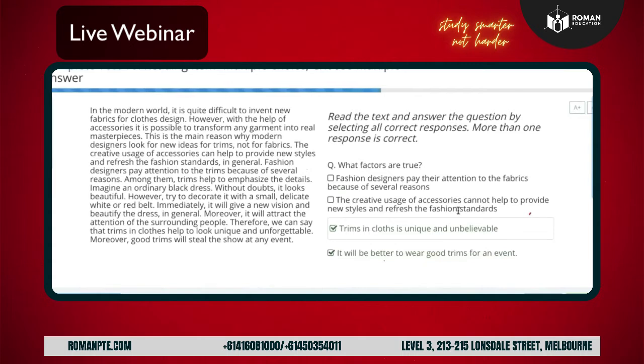So the creative uses of accessories, where are they talking about creative uses of accessories? In this line, the creative uses of accessories can help to provide new styles and refresh the fashion standards. This one says cannot, so this is wrong. Now, the easy thing about this question is 2 options are wrong, only 2 options are left, and minimum 2 options are correct in multiple choice, multiple right answers, so both of them are correct. Both of them have to be correct because these are the only true 2 options left.